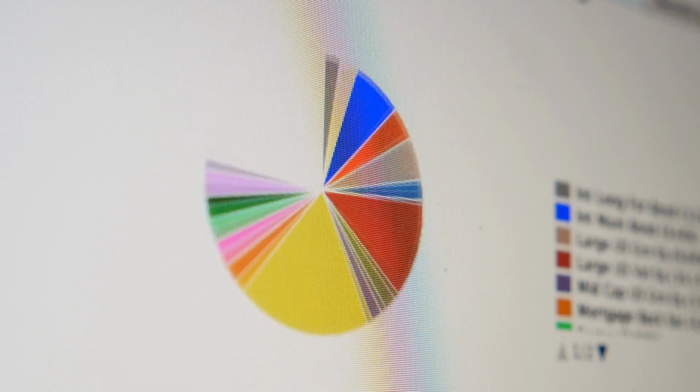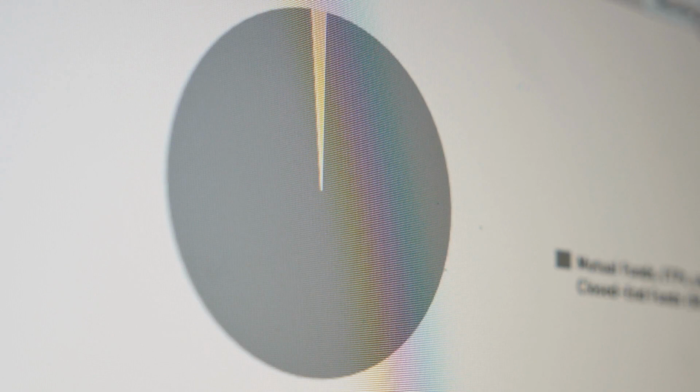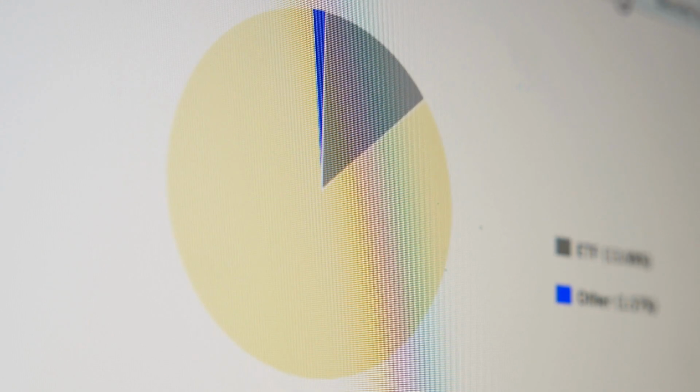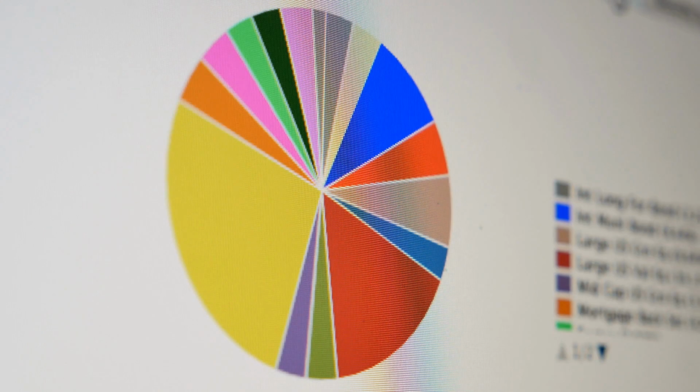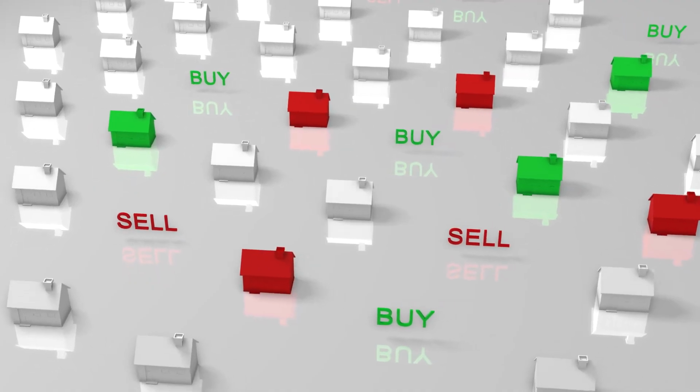Determine rebalancing thresholds. Decide on a percentage range that, when exceeded, triggers rebalancing. For example, if your target allocation for stocks is 60%, you might rebalance if they grow to 65% or drop to 55%. Execute the rebalancing if your portfolio needs rebalancing.